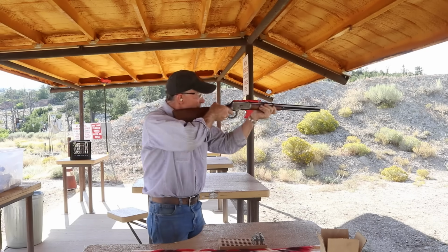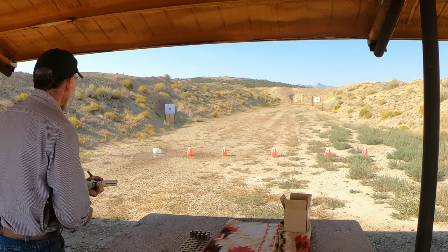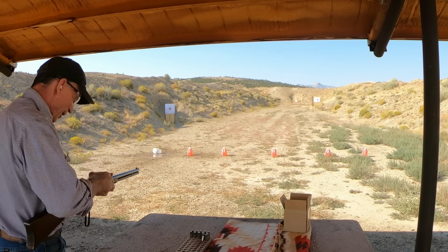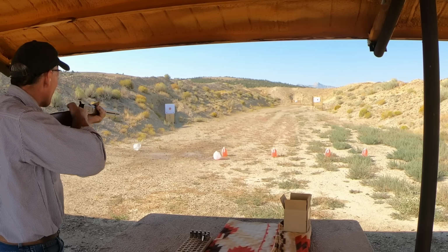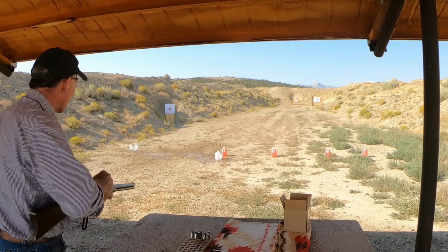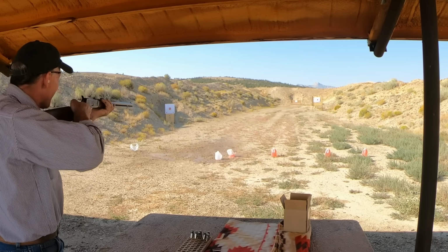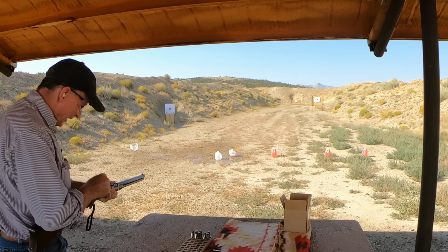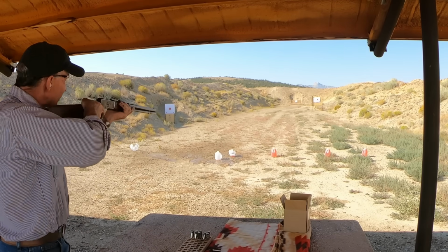Okay, let's start off on the left hand side over here. Oh, that does the job. I like it. Not much question about those. I love it. Okay, here's a twofer coming up. Okay, the first couple of them I didn't get sized quite right, I guess, because they were pretty stiff going in, but now they're loading and ejecting really nice.